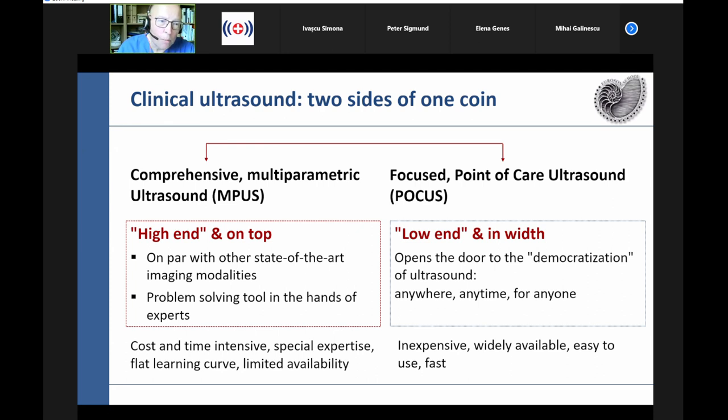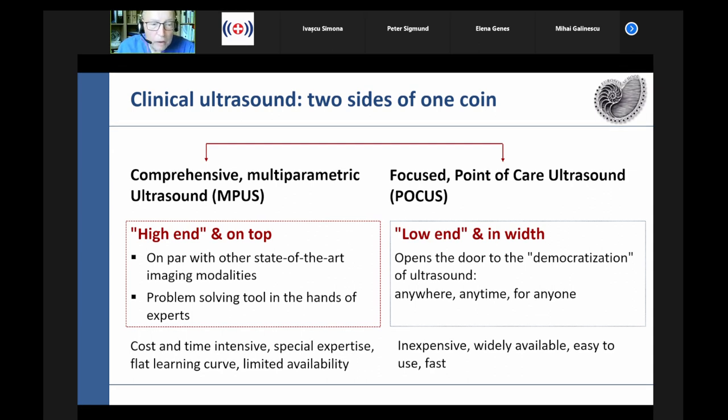One is comprehensive multiparametric ultrasound. Paul Christian Freeman has invented this concept and this term. This is high-end ultrasound with expensive machines on top. It is on par with other state-of-the-art imaging modalities and can be a valuable problem-solving tool in the hands of experts if, for example, CT and MRI don't give the right answers. But it costs time, it costs money, it is related to special expertise, has a flat learning curve, and is not always available at each place.